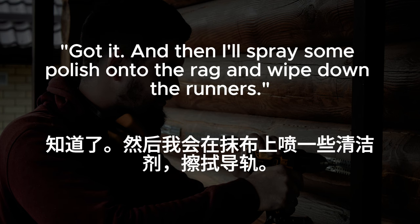Got it. And then I'll spray some polish onto the rag and wipe down the runners.